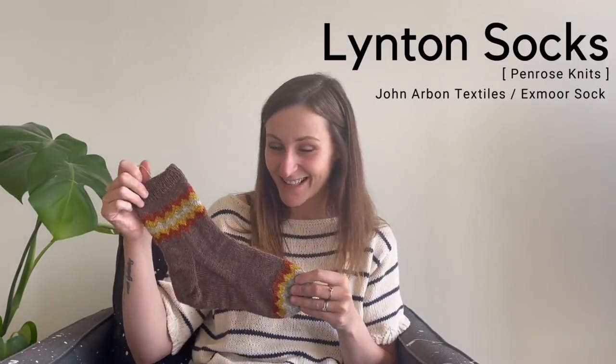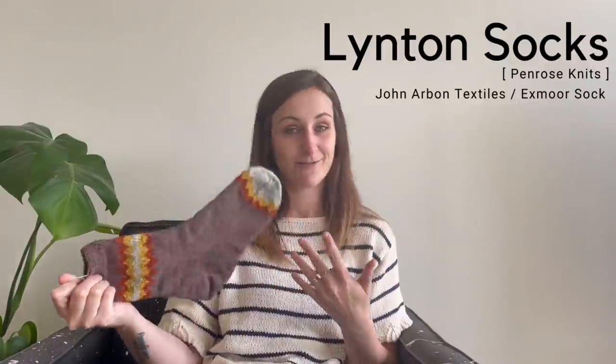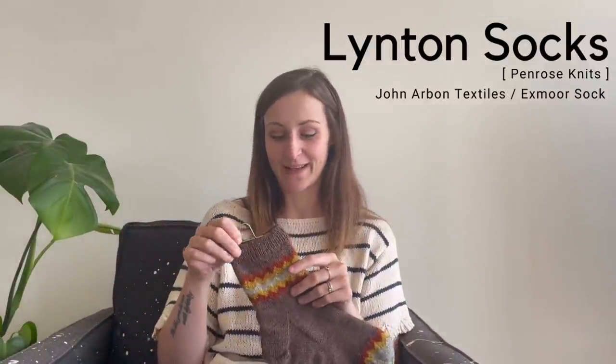I first had a go at these a few weeks ago and I showed you just the little cuff and the leg that I'd done, but I wasn't happy with the placement of the pattern. So I ripped it back and started again the other day and I finished one. So I would love to introduce you to the Lynton sock. The name for this one came to me straight away and I'll explain the name to you in a minute. But here you are, this is a large size sock.